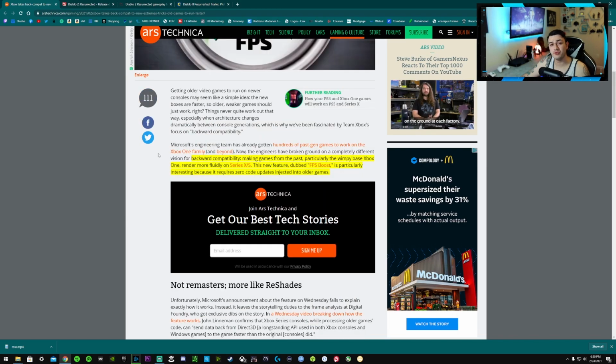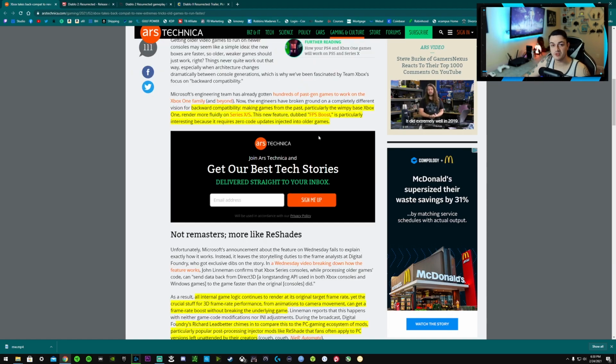This is available on both the Xbox Series S and X. So for you S owners like myself, you're going to get all these same features. The feature itself is called FPS Boost. Sure enough, no tiptoeing around the name there.